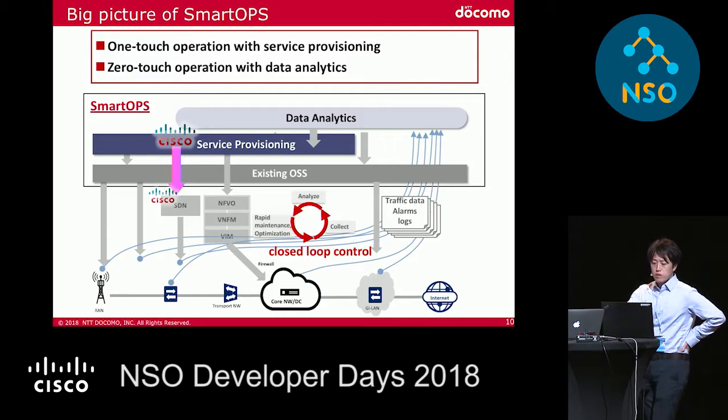The legacy OPS is that the operator monitors the network devices and then controls them. And the next OPS is that the service provisioning will make the operator tasks or processes automatic. And furthermore, we'd like to automate the task of operational thinking by data analytics. That is what Docomo OPS is aiming for. We are aiming for the advanced OPS.